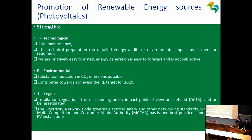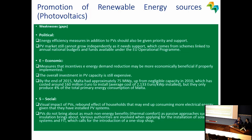From a legal point of view, installation regulations from a planning policy impact point of view are defined in DC15 and are being regulated. The Electricity Network Code governs electrical safety and other networking standards, whilst the Malta Competition and Consumer Affairs Authority has issued best practice standards for PV installations. As a result, I would say that the PV market in Malta has increased from a few kilowatt peak installed in 2010 up to 80 megawatts and more by the end of 2016.